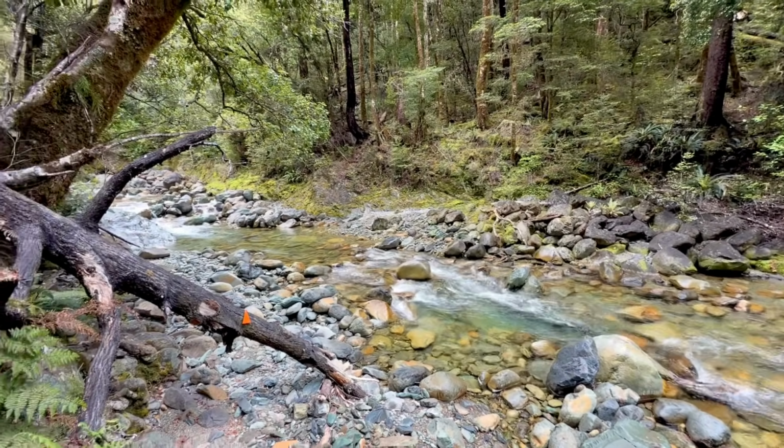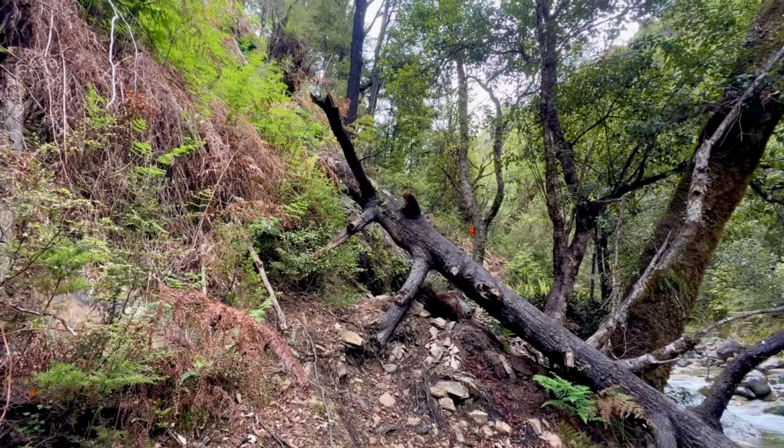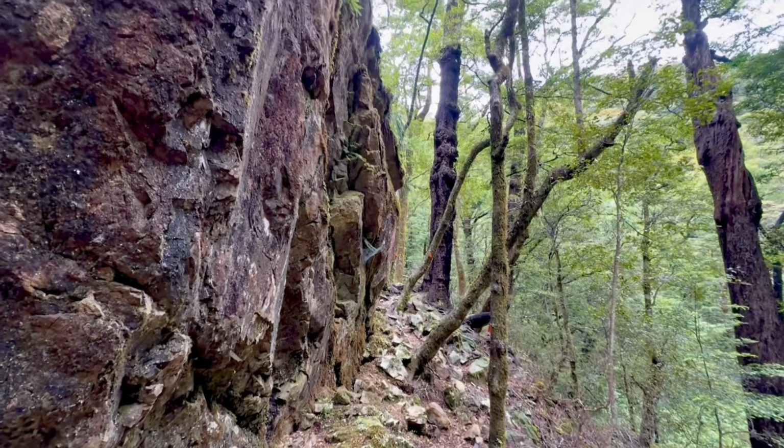I thought we went along the river for a bit here, but no, the signs go up, up, up. You won't be able to spot them up there, but I can. So under that tree I go and up I go. Still following this trail, uppity up, up, up.